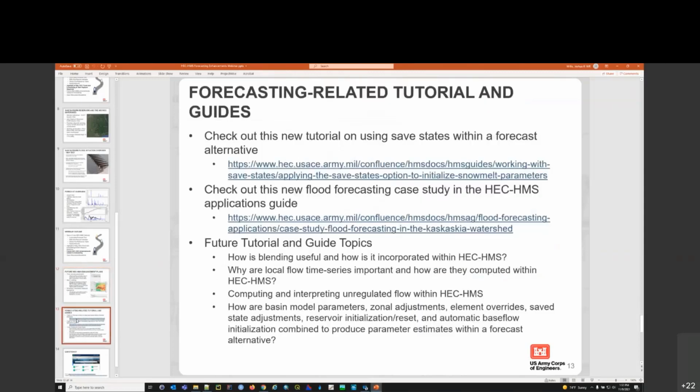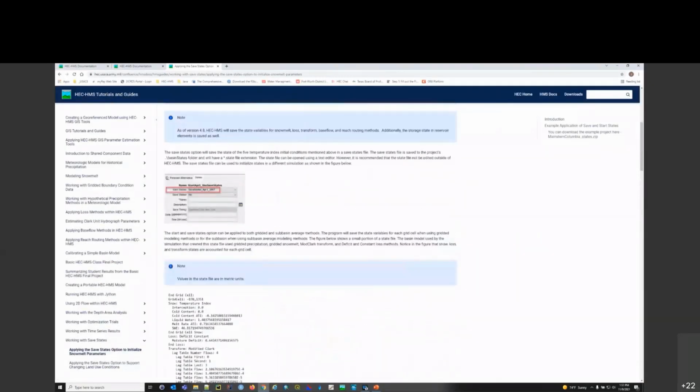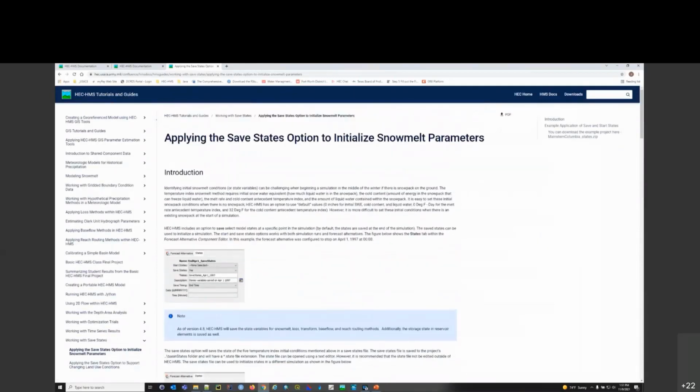And then last but not least, we do have some relatively new documentation out on our website that we wanted to bring your attention to. So this first link here is a tutorial and guide that Matt Fleming put together on using save states within a forecast alternative. And so this is on using save states to initialize snowmelt parameters.